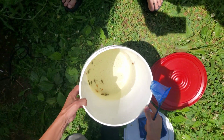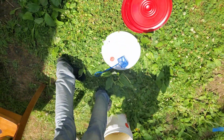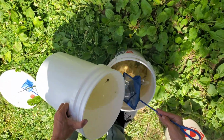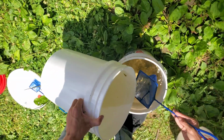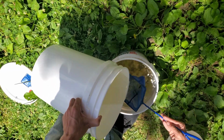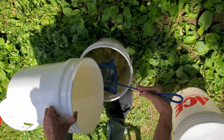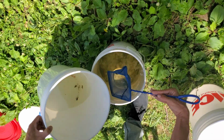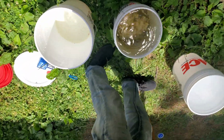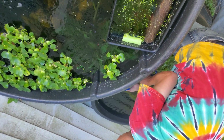I'm going to take some water from them. Yeah, probably just have to pour them into the net. Two at a time. I'm sure with all them rocks you got in there, these will be real fun to find. I'm going to put the first one over here. It'll be easier to find them in this.